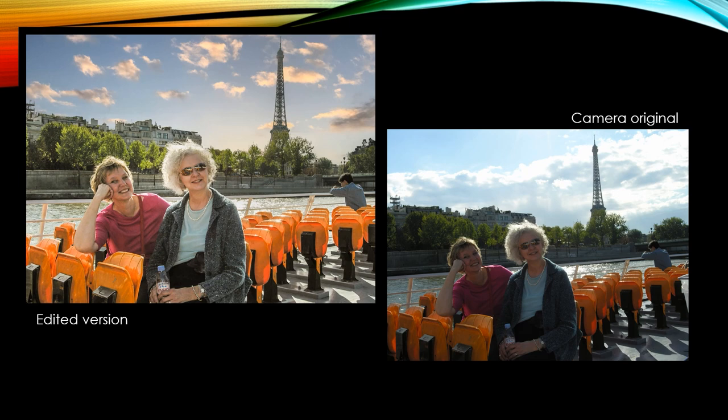I was able to lighten their faces. In fact, I lightened the whole thing quite a bit, and then worked on the sky a little bit and straightened it up. It was tilted. The one on the left was the edited version, which was what I had in mind.